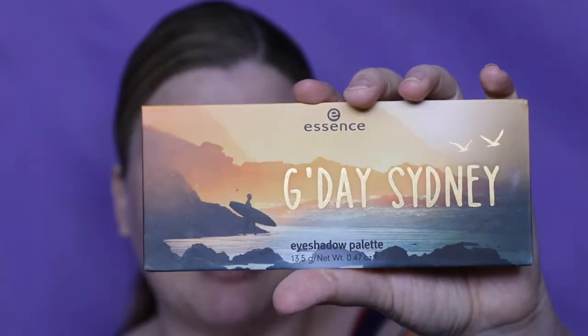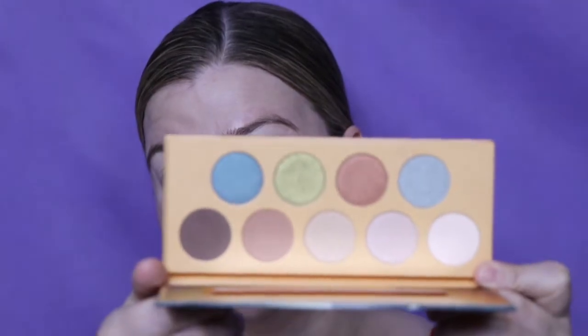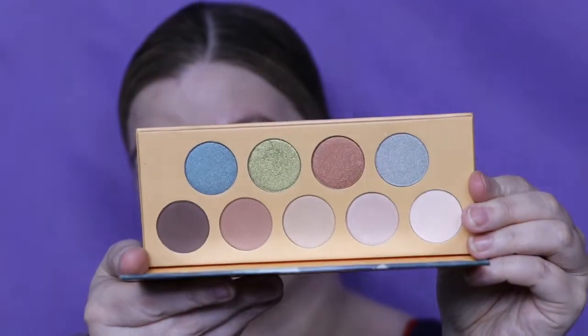For shadow, I am using the Good Day Sydney palette. The actual palette does look like that. This is very, and I do mean very, similar to the Butter London palette that was given out in the BoxyCharm. I actually own that. I didn't think to bring it out here, but it's greens and pinks and blues just like it. So I think I'm going to do a neutral look with green, using the browns and the green. There's two blues, one green.